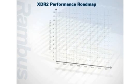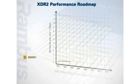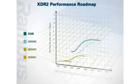As the next generation of the award-winning XDR product family, XDR2 provides system designers the ability to reach these unprecedented levels of memory bandwidth. With a roadmap to over 12.8 gigabits per second, XDR2 DRAM operates at 2 to 3 times the data rate of GDDR memory solutions. At XDR2 data rates, memory bandwidths of 500 gigabytes per second are well within reach.